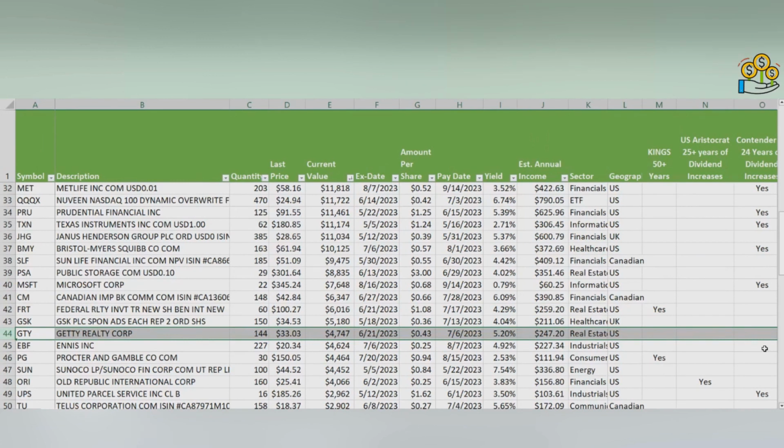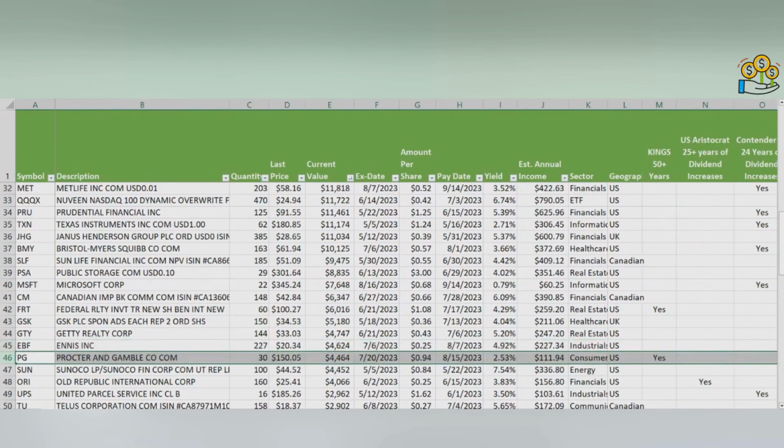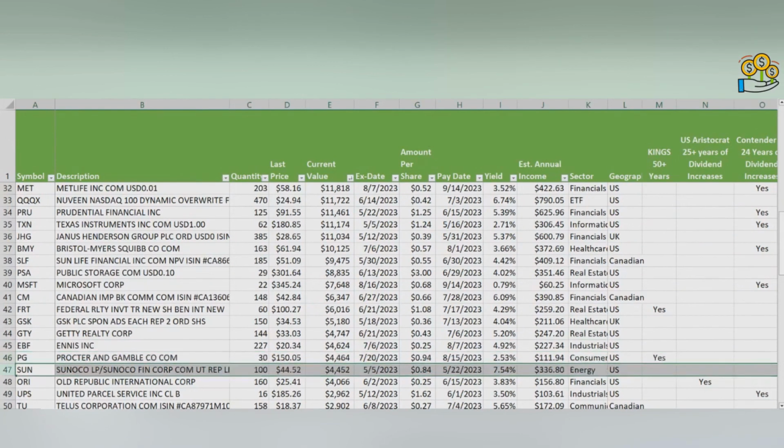And already have. And of course, EBF is another one that nobody ever talks about. Maybe I'm the only one that owns it, but it's done pretty well for me. 227 shares there, kicking off about $227. And then we've got Procter & Gamble, which is a dividend king, with about 30 shares there and just under $5,000 worth.